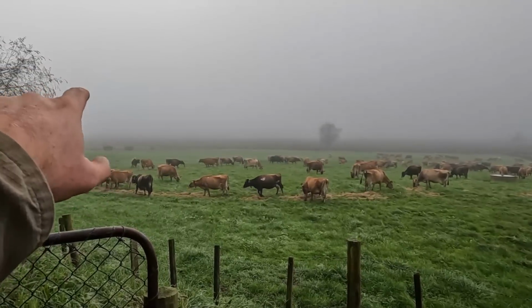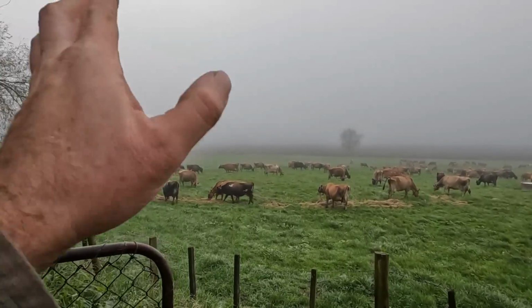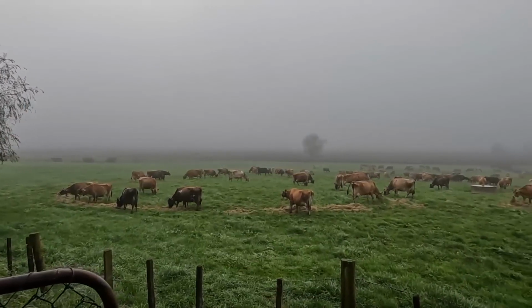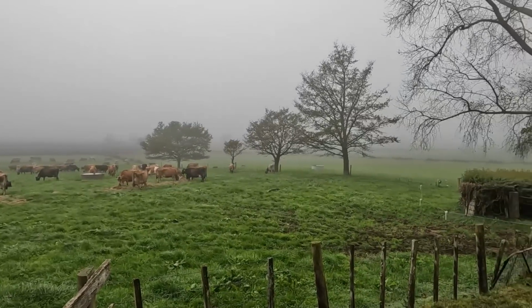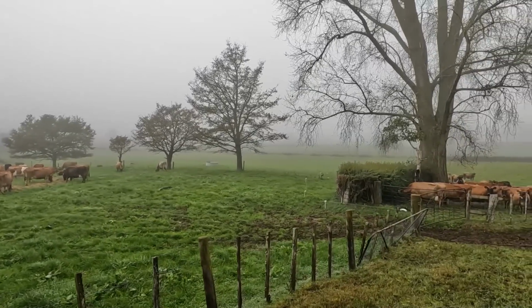Hamilton Airport's actually just over there, not far away at all, the planes fly directly over us, but they won't be doing that this morning. They would have shut the airport down until the fog lifts a little bit more than it has, I'd say.